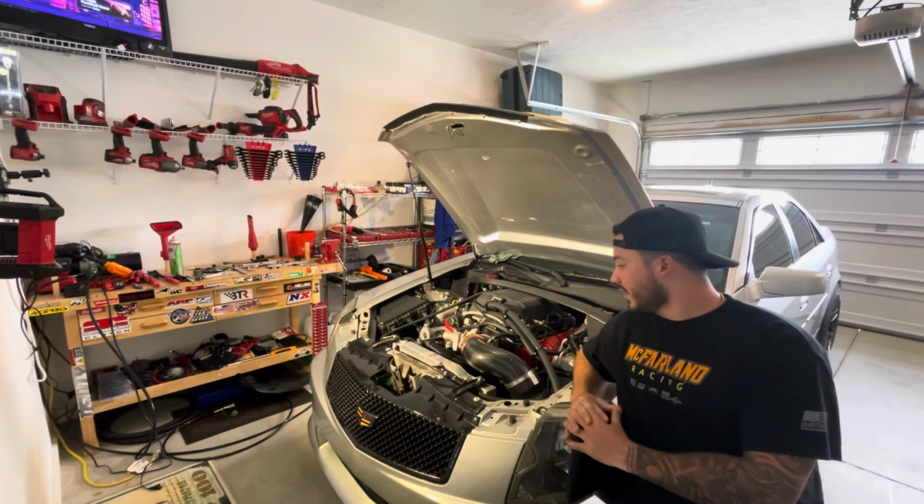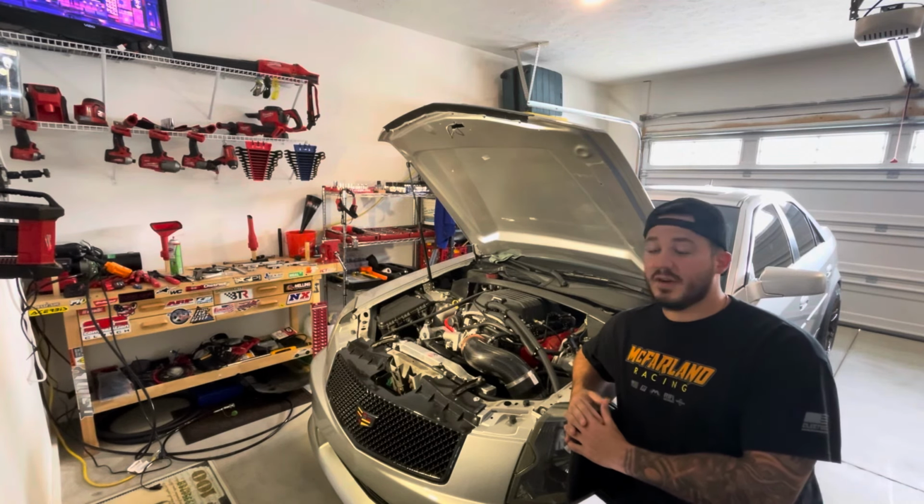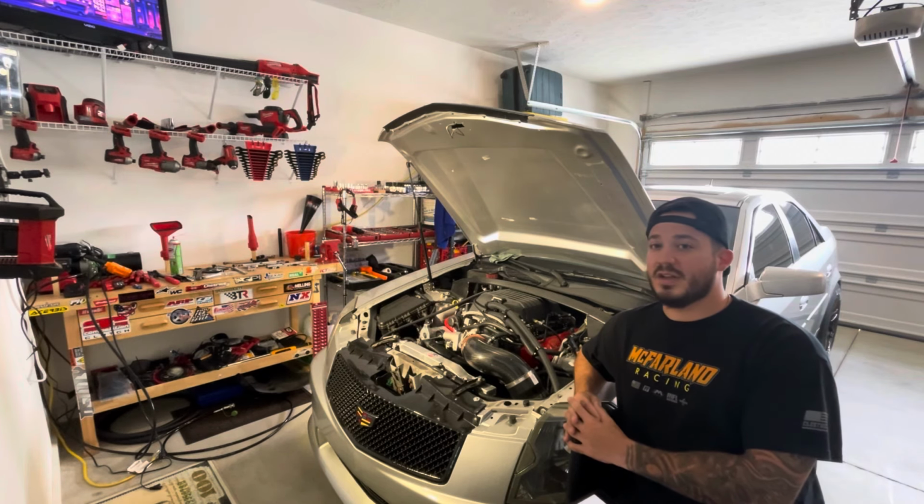I know it's kind of a different car to build, but I'm learning a lot. Car's a ton of fun now. Even though it's not tuned, it still feels way faster than it ever has.